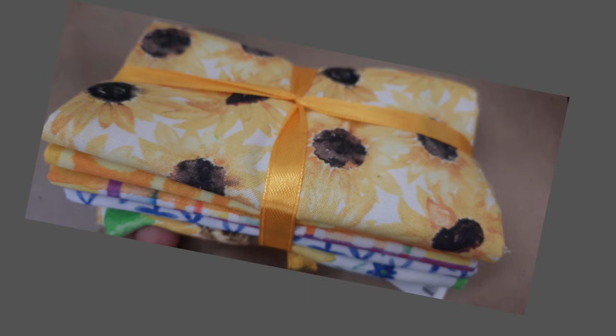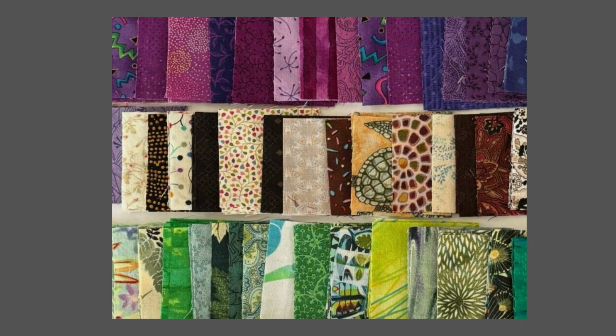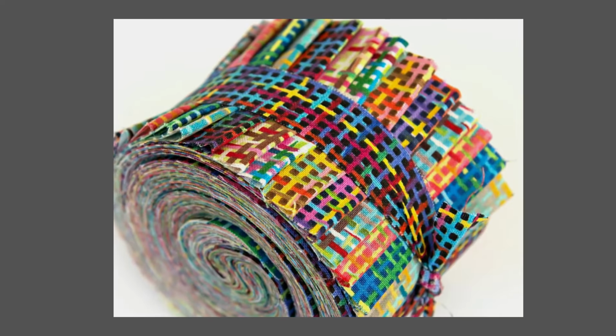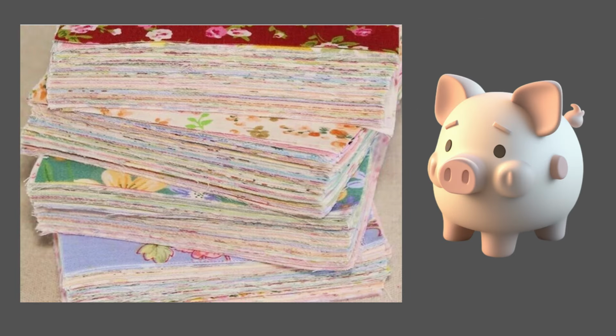They are truly inspiring to look at. The design and the color palette can instantly trigger many ideas because they're so pretty. The small bundles mean they're easy and quick, and they're actually great for people who are busy or who have no time to sew. These bundles actually make a great gift because they're packaged so nicely. Bundles are also budget friendly if you know how to manage your project.